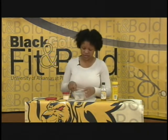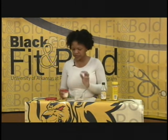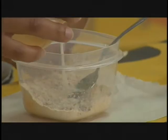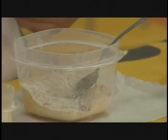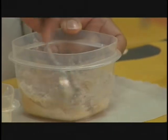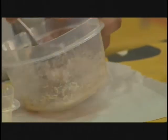And again, with our recipes, don't forget to consult your nutritionist if you have any kind of special medical needs or if you have food allergies. Just be careful. The next thing I'm going to add is half and half milk, and just for the sake of time I have my water also all in one, and I'm just going to pour, because you want this to be a dough, so you don't want it to be too smooth like a cake. You do want it where you can make it into a ball.